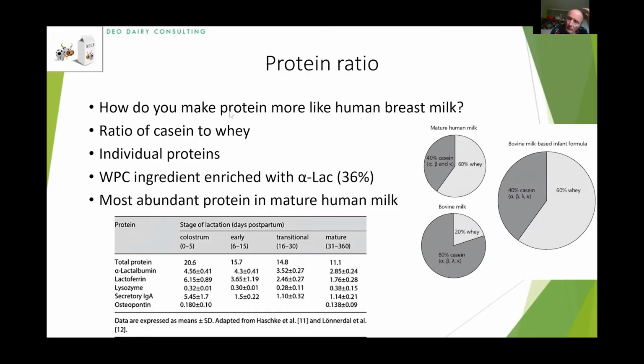So how do we make the protein more like breast milk? We've talked about the ratio of casein to whey, the individual proteins. There's some people coming out now with ingredients that are high in alpha-lactalbumin. Remember, that was double the concentration in human milk. So if we look at this table here of some of these, we have vastly different amounts in human milk compared with bovine milk. And we have to really think about that. If we think they're important, we have to do something about it.